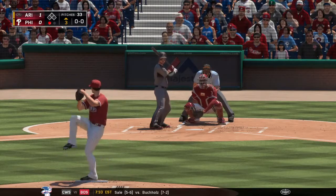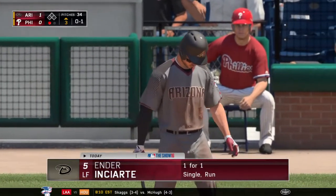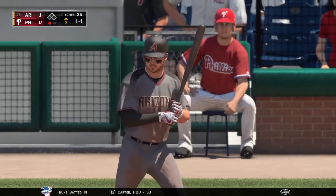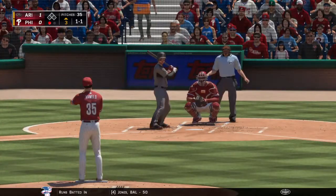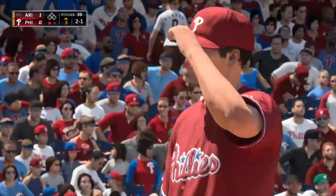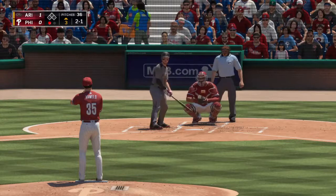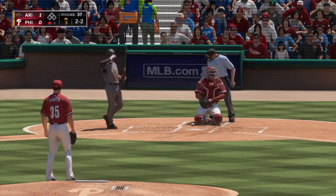Here's Ender Inciarte. As he will take strike 1 on the fastball here. No balls and a strike. And he takes this one high, 1-1. And he lays off for a ball, 2-1. Hitters count now. Here's the 2-1. Chops it foul at home plate as the count moves to 2-2 now.